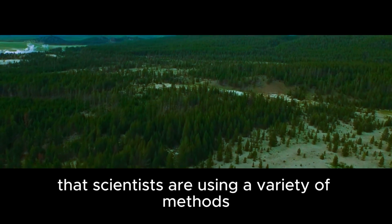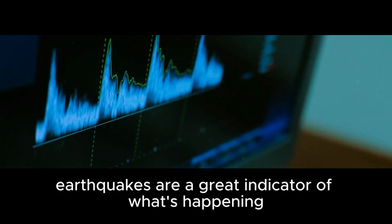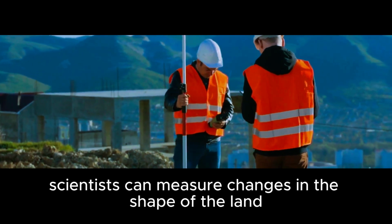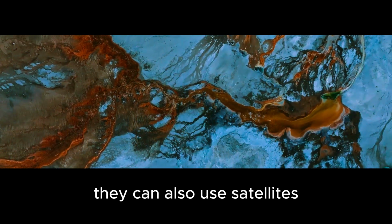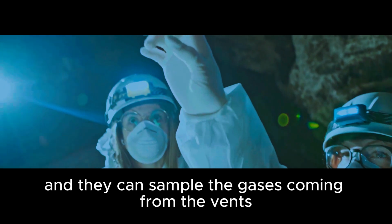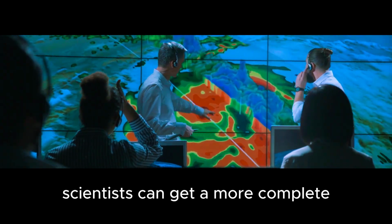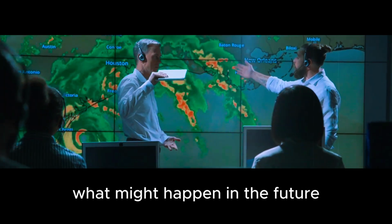It's also good news that scientists are using a variety of methods to monitor the volcano. Sure, earthquakes are a great indicator of what's happening below the surface, but there are other ways to check in on our old buddy Krusty. For example, scientists can measure changes in the shape of the land around the volcano using instruments called tilt meters. They can also use satellites to track changes in the amount of heat coming from the surface. And they can sample the gases coming from the vents to get a sense of what's happening below. By using a variety of methods, scientists can get a more complete picture of what's happening at Yellowstone, and that means they can better predict what might happen in the future.